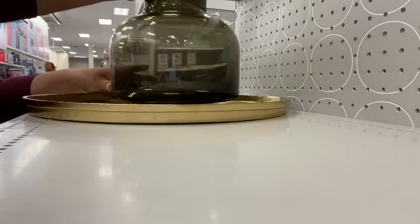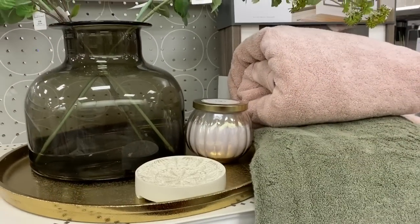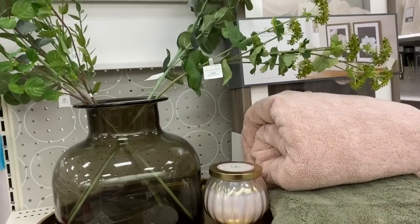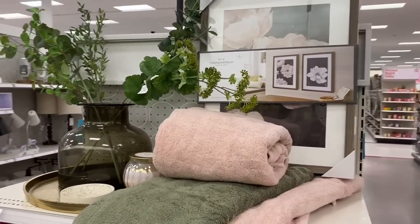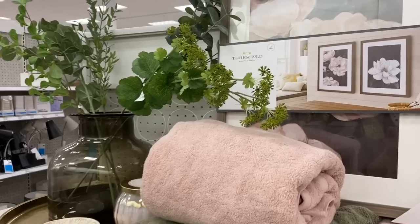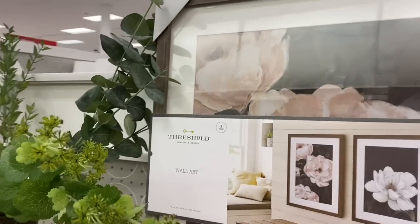Now, I fell in love with this glass vase. It makes such a statement. It's so simple, but grand at the same time. I really want it to be the star of the vanity, so placing it atop this tray is sure to make it pop. And by using these simple stems, the focus remains on the beauty of the vase.